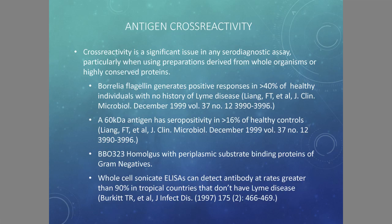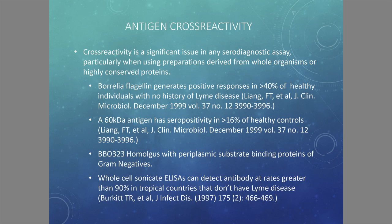Cross-reactivity, if this is some examples. Greater than 40% of individuals with no history of Lyme, or from places like the desert southwest in the United States, will have a positive 41 band. Why? The answer is because all bacteria with flagellins, that's a little tail that wiggles around and makes them move, cross-react. The 60 kDa band, greater than 16% of normal people will have a positive.